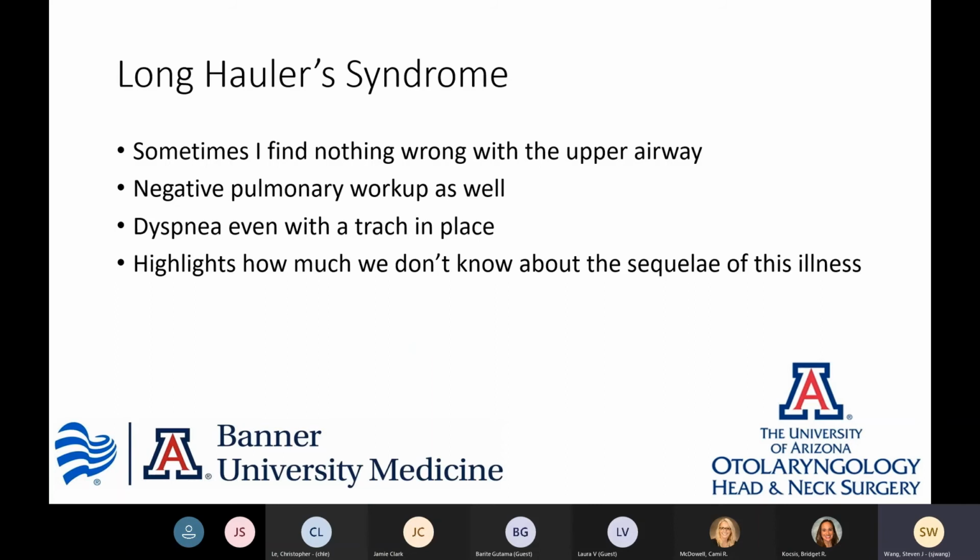There's really no airway stenosis. And this just highlights how much we don't know yet about the sequelae of this illness. And that's why we have this multidisciplinary team set up here in Banner.